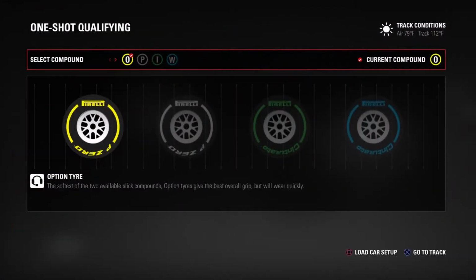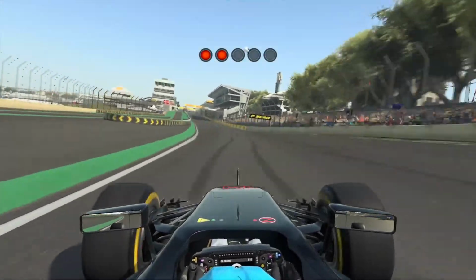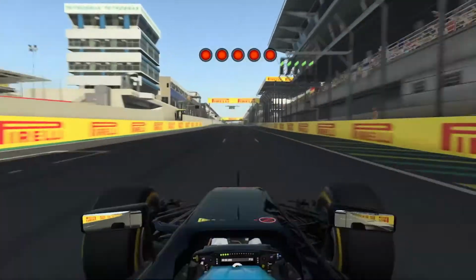Alright, so here we are for qualifying. We've got the stock setup.